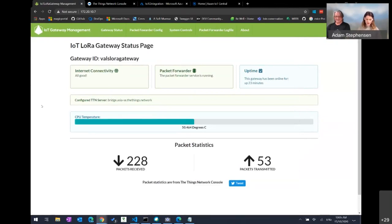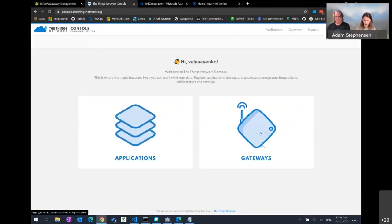If you're using the same sort of hardware that I'm using, it comes with its own management platform. So you can see my gateway is running. It's getting a little bit hot, but that's okay. And I can remotely forward the messages to and from my gateway. I've also connected my gateway to my Things Network application. So if you're familiar with the Things Network, that's how it looks.